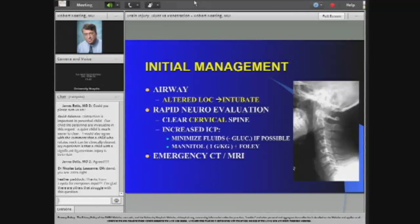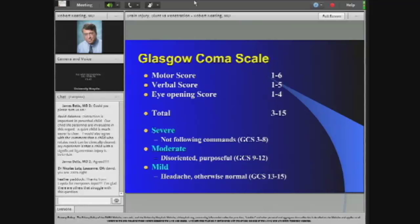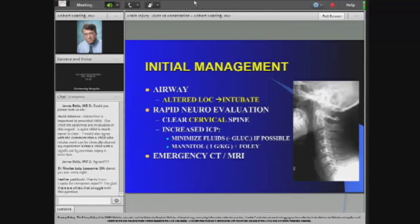The bottom line is when you're talking about severe head trauma, we're talking about GCS of 8 or less, and that's where the ball game changes. You've heard lots of great information about the management. Again, the key point in this is if there's any question about the level of consciousness, the degree of alertness of the patient, intubate. Get protection of the airway. If there's any doubt in your mind, you're better off intubating the patient.